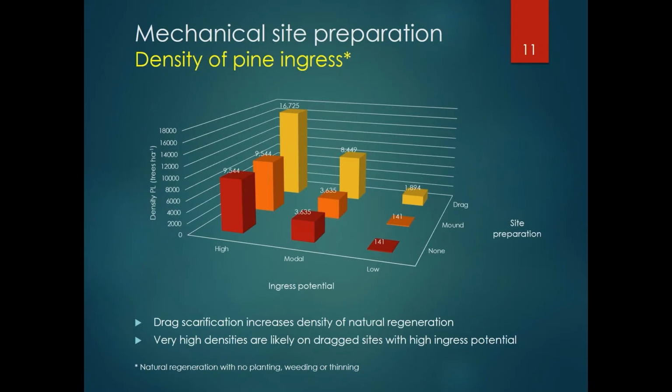Density of pine ingress. This has some similarities to what I said about stocking, but some important extra attributes. Drag scarification, as you all know, increases density of natural regeneration of pine. Whereas we might want this, especially on sites with modal or low ingress potential, very high densities are likely on drag sites with high ingress potential. If you combine dragging with sites of high ingress potential, you can get these extremely high densities as you tend to get in fire origin stands.